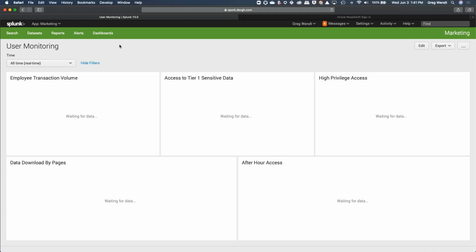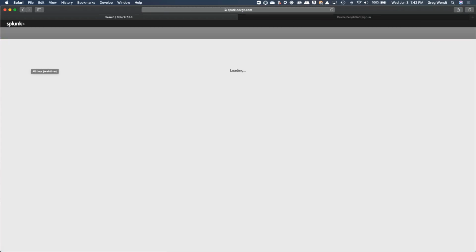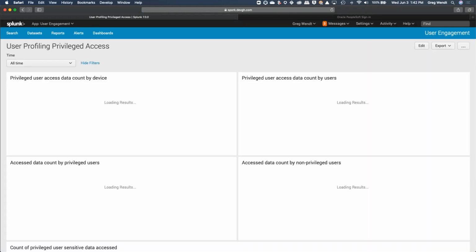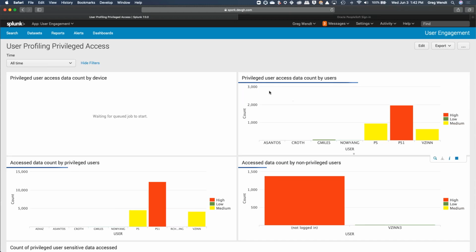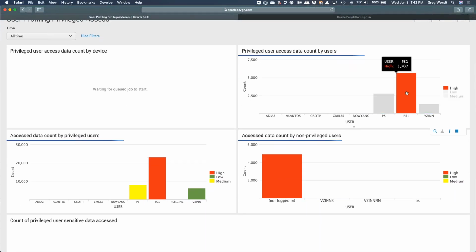But one of the things that it's going to do is allow me to see, rather than waiting on that though, I'm going to flip over to user engagement and look at something a different way. What it does is it's really tracking how users are accessing the system, what they're doing with it, what type of transactions they are doing, how many times they are doing specific transactions, those type of things. So we can view it a different way to where we can come in and see privileged user access, who's accessing data comparative to other users.